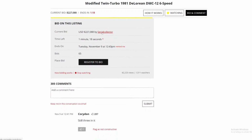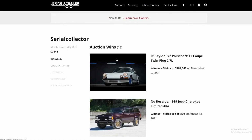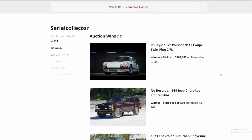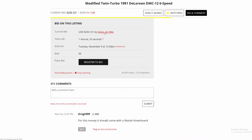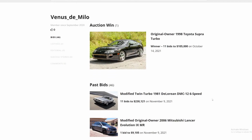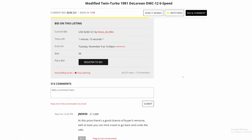I'm always curious to see what these guys have also bid on. This guy looks like he just recently bought a Porsche for 167. Venus de Milo, I was checking out his or her bids and he just picked up this Toyota Supra Turbo last month for 105,000. So Venus de Milo is at 230,121.